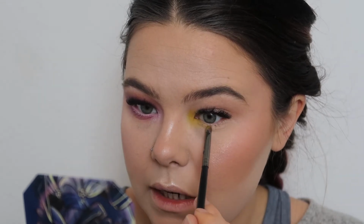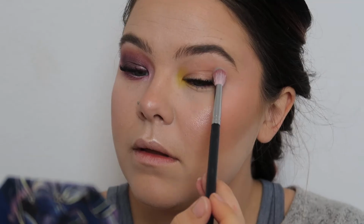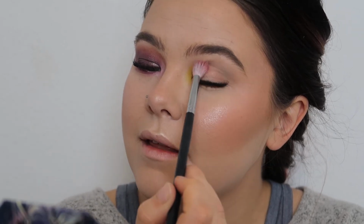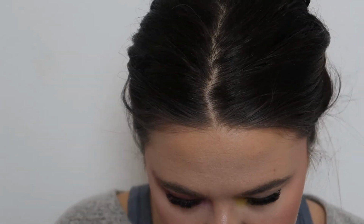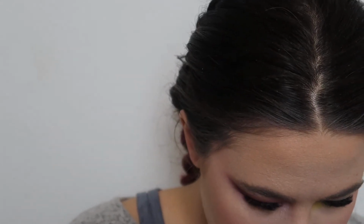I sprayed the brush and I got a new brush, so we will see how this does. I don't know what I was expecting with this shade. I'm confused. Okay, this is not what I want to do. That's not what I want to do. I'm going to use Cheese Dust first.